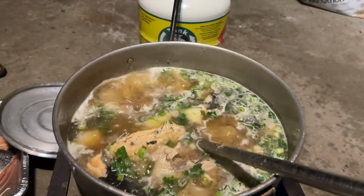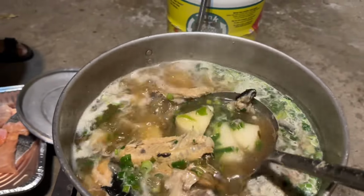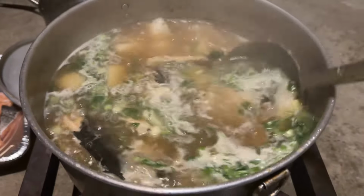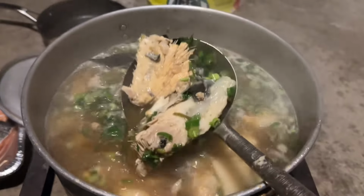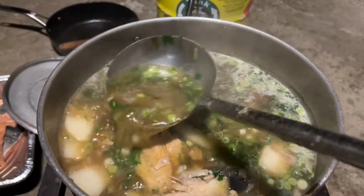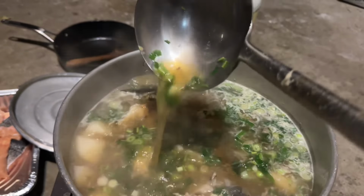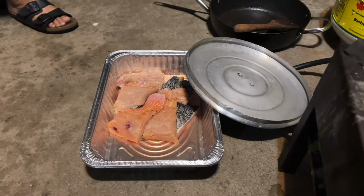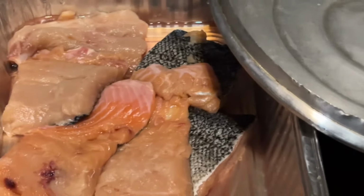He made some salmon soup, salmon and radish, the salmon soup. And then we're gonna pan fry this salmon. It's just soup. How did you share?